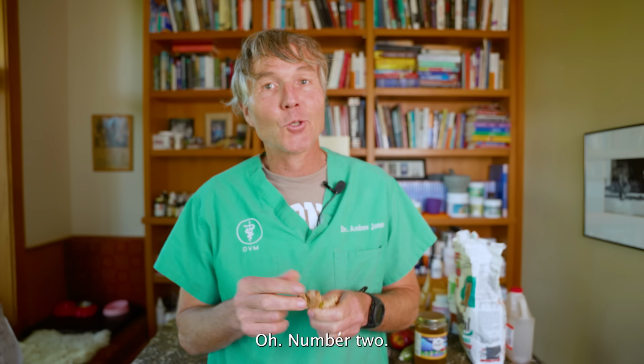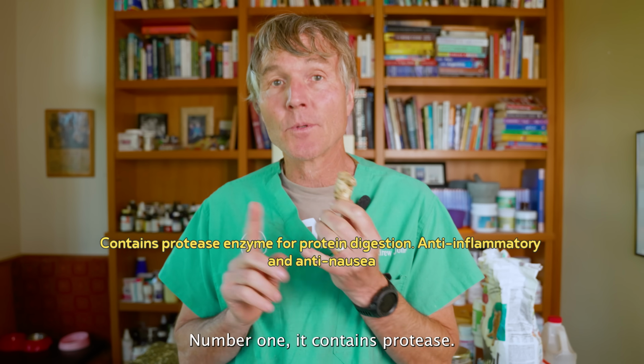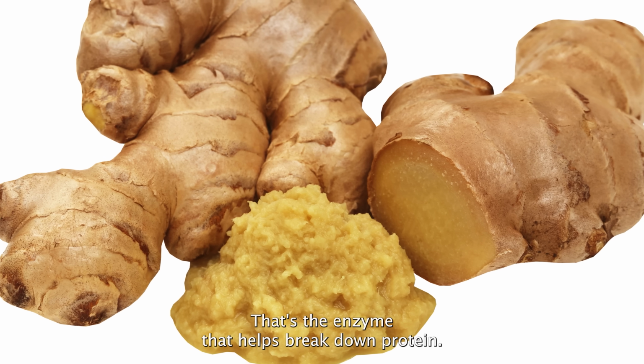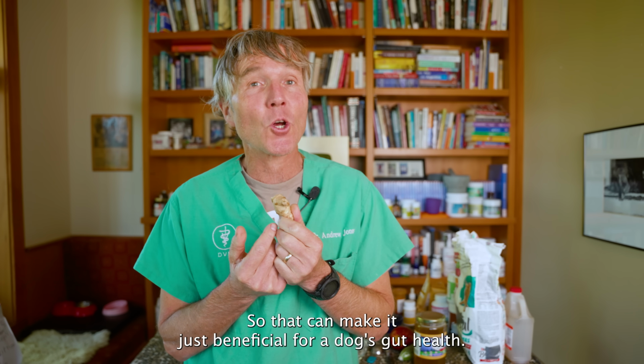Number 2, ginger. Ginger can be helpful in a number of different ways. Number 1, it contains protease. That's the enzyme that helps break down protein. So that can make it just beneficial for a dog's gut health.